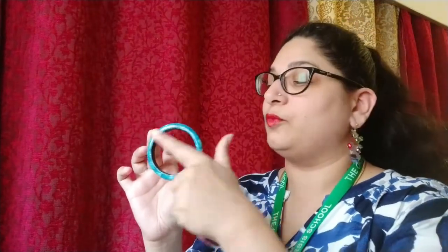And this is a round bangle. Okay, I'll just show you this. This is round one. This is round. Bangle is round. Mama wears these bangles. Even I like to wear. So, shall we have a look at a few more things which are long and which are round?